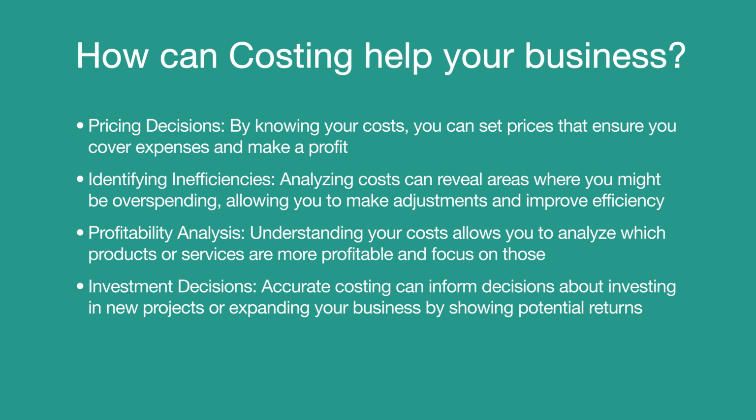How can costing help your business? Pricing decisions. Knowing your costs lets you set prices that cover your expenses and still help you make a profit. It's all about finding that sweet spot where you're not just breaking even, but actually earning some money.